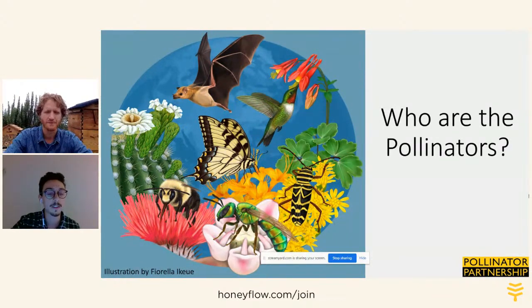And then towards the bottom of the illustration, we have our cute and furry bumblebee on some thistle. And then that insect at the very forefront, the green insect, that's actually a bee too. And that's what we call a metallic green sweat bee. And that's on a milkweed flower.